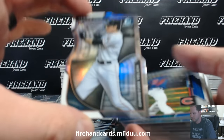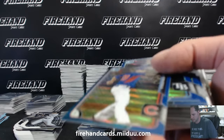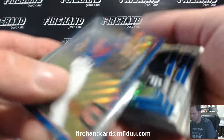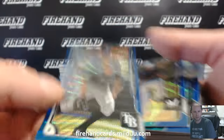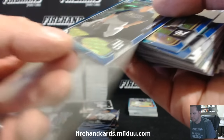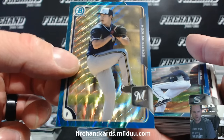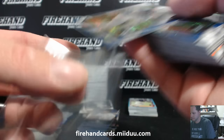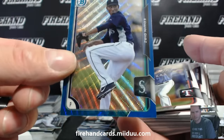Severino. Here's your Blue Waves. We got Justin Steele of the Cubs. Casey Gillespie, Rays. That's the guy we got the printing plate of right there. Carson Smith, yeah, that's him. Cody Medeiros for the Brewers. And Edwin Diaz for the Mariners.